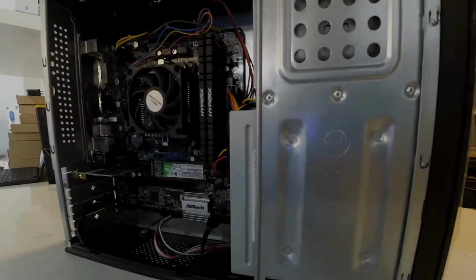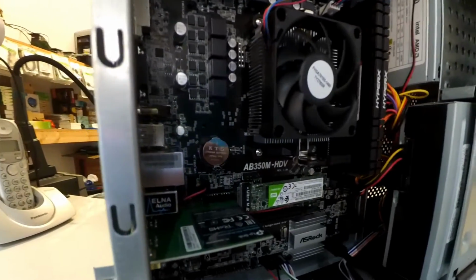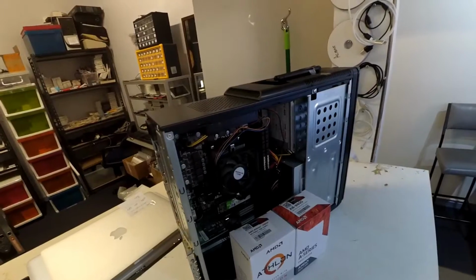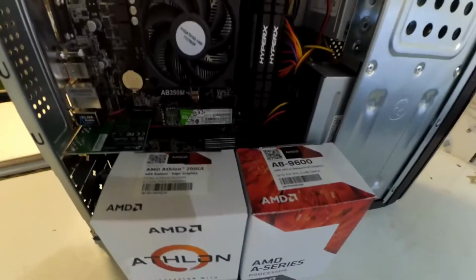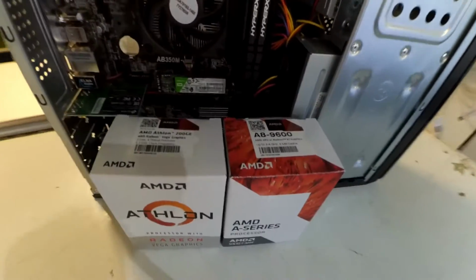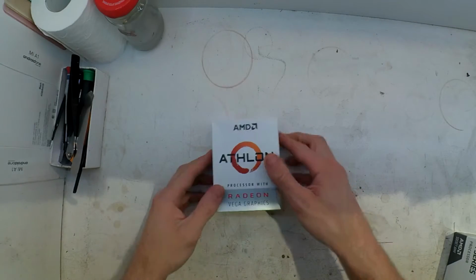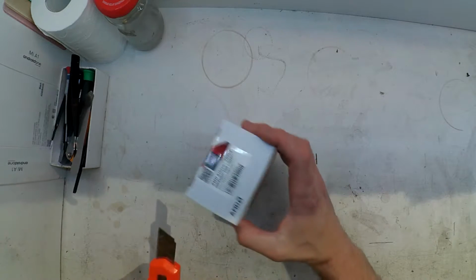On the test bench here I have a nice little budget machine. What I've put in is 2 sticks of 8 gig DDR4 3200, an ASRock AB350M HDV motherboard, and a WD Green 240 gig M2 SSD. So I've got 2 processors here. On the left here I've got an Athlon 200 GE, and on the right I've got an A8 9600. So in this video here today I will be comparing these two.